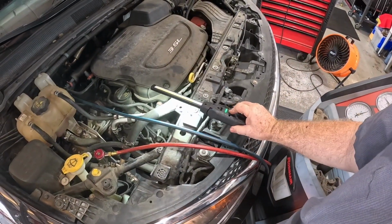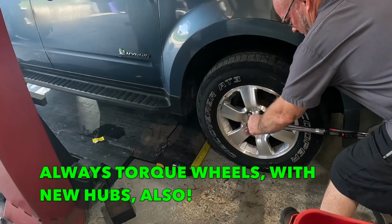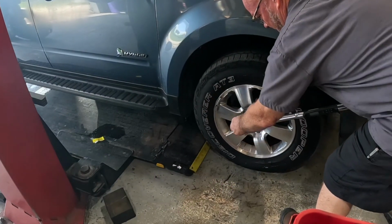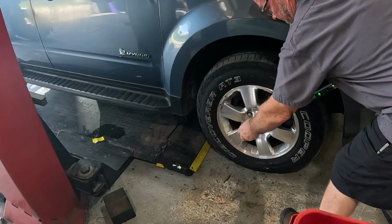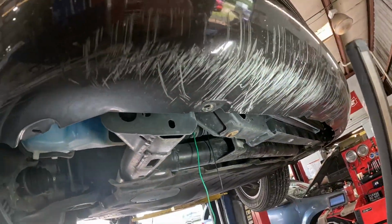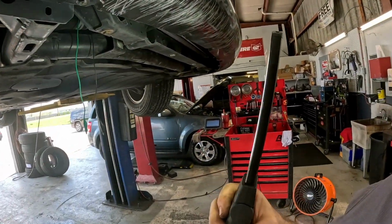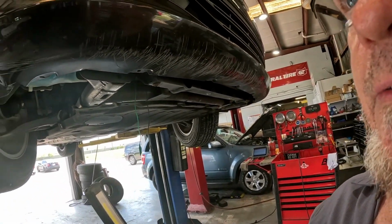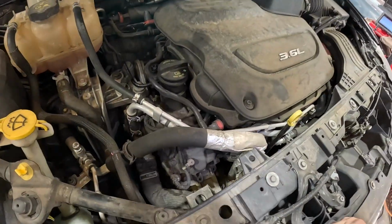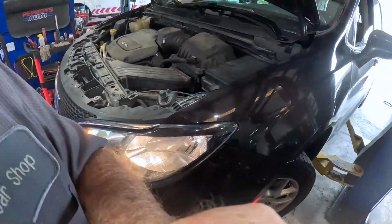Okay, let's get a voltmeter down there. I got some very fine probes in the connector. I'm going to lower it down so that my voltmeter will stay in it. We'll start it up and see if my voltmeter says power and ground are both getting there. 14 volts at the compressor. That's a bummer. Needs a compressor. I don't know why they told him condenser, but they're going to talk to the customer.